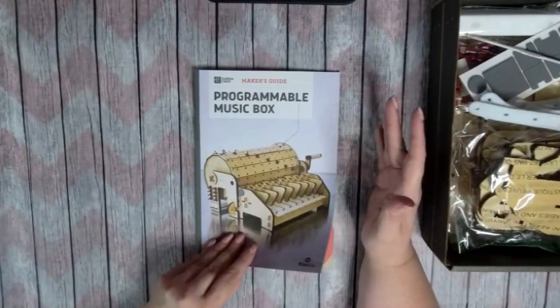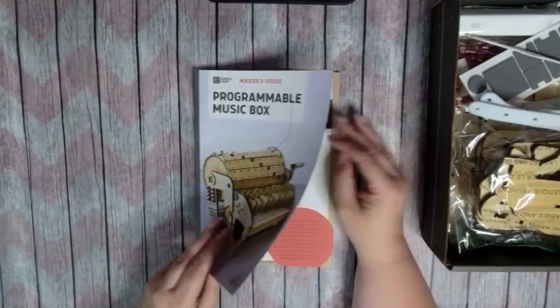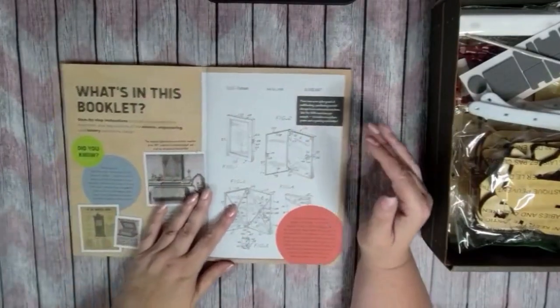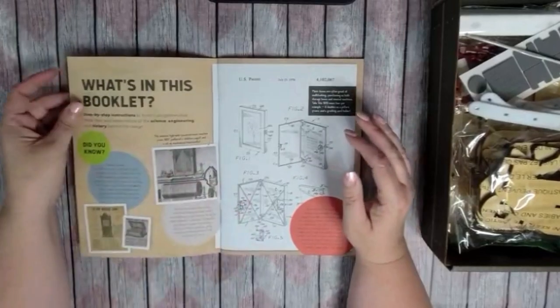I think, again, this is going to be super fun. I used to love music boxes when I was a little kid. The sound is very relaxing to me.